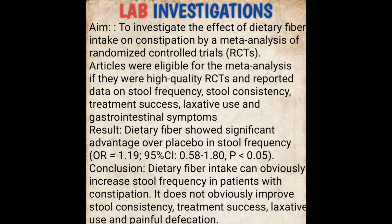And so the aim is to investigate the effect of dietary fiber intake on constipation by a meta-analysis of randomized control trials. That is, so many trials that have been done. So many articles were eligible for the meta-analysis if they were high quality RCTs and reported data on stool frequency. The stool frequency is very important. Stool consistency is another treatment success. You are now comparing with laxative use and the gastrointestinal symptoms shown. The result from this study shows that dietary fiber shows significant advantage over the control placebo in stool frequency using all these statistical analyses. Conclusion: dietary fiber intake can obviously increase stool frequency in patients with constipation.